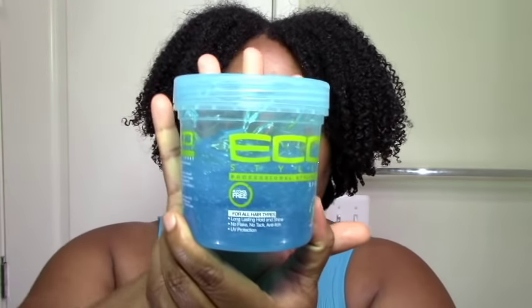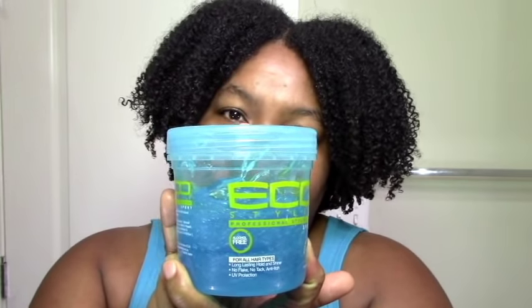So I have the Eco Styler Sport, which I tried recently, I did a review on. And I did enjoy using this. It did have good hold, much better hold than the Curls and Waves, because this actually would easily last me the week. It did have good moisture. I think this is the most moisturizing Eco Styler, so that's something. It has a nice fresh scent. It smells almost like some kind of fresh laundry or meadow, you know, those laundry scents. It's a typical Eco Styler texture.